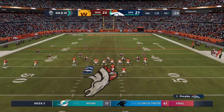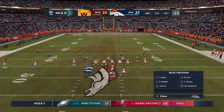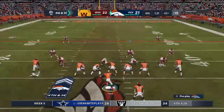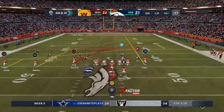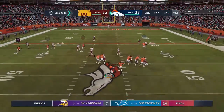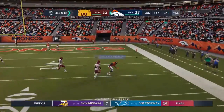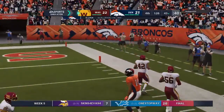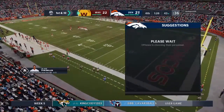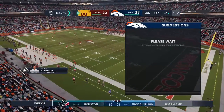One score down. Here we go. They're going to go for it here on 4th down. Get ready, get ready, get ready. Kill, kill, kill. Watch it. They'll go for it. It's Lock. And no, it's incomplete. They had to go for it with such little time remaining. And Washington will have it on the turnover on downs.